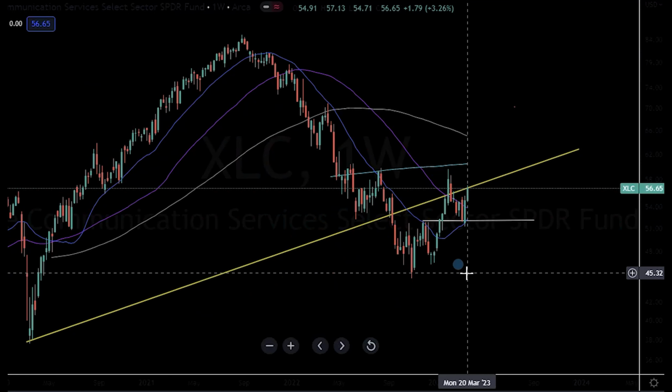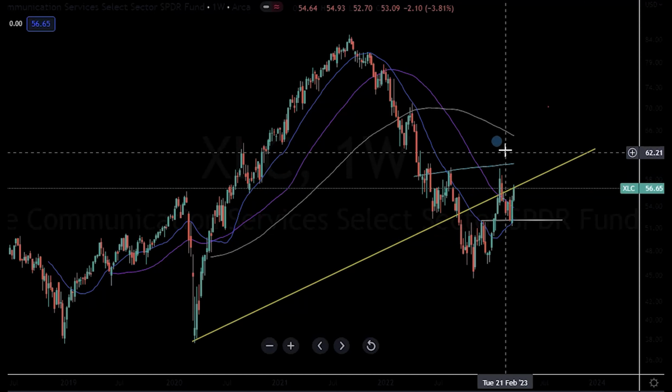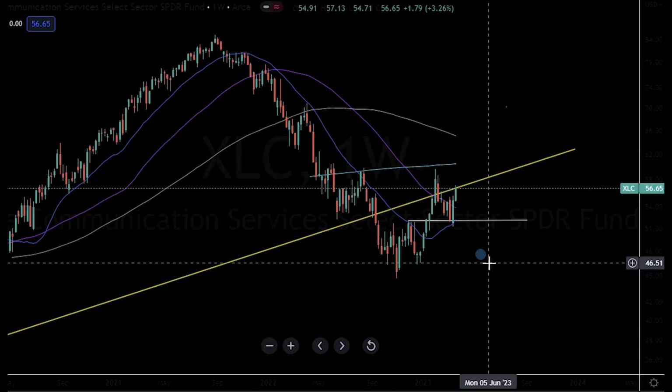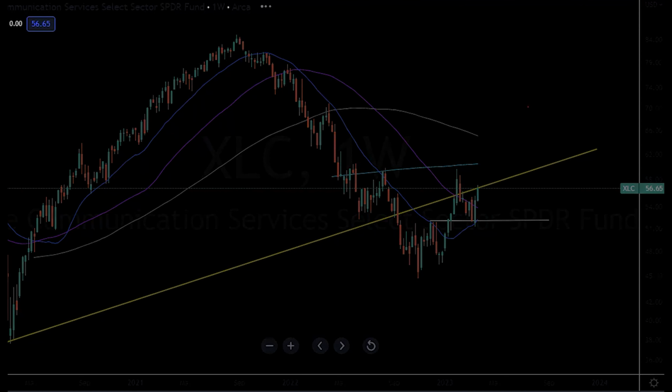The pattern has not played out yet, and we just have to be mindful that we are stuck at resistance in the near term. And again, look at the key moving averages. You have the 100 weekly, you're below the 200 weekly, you're above the shorter term weekly ones, but at this point in time, you have to respect the resistance until proven otherwise.